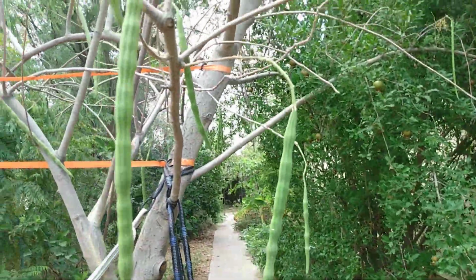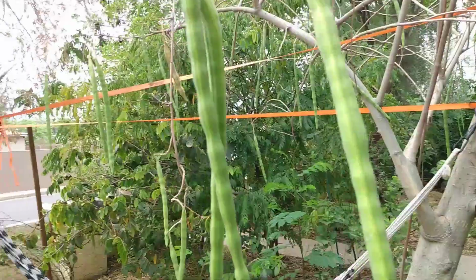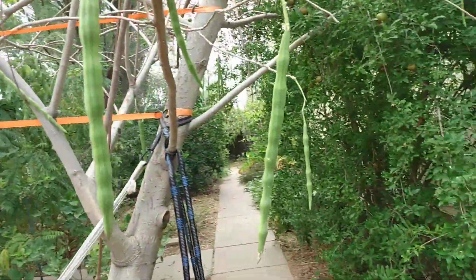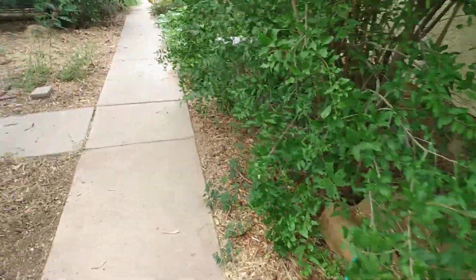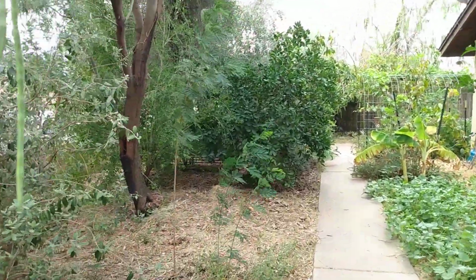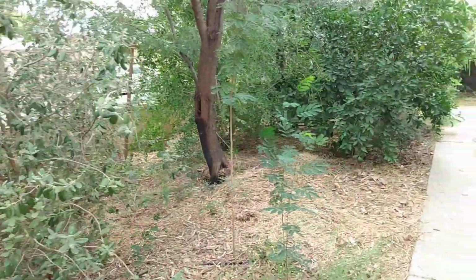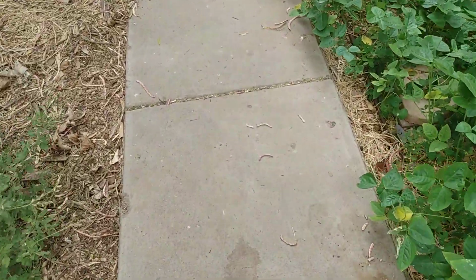Of course, we have moringa pods galore right now. I personally do not like to eat them raw. So I'm going to pass those by. We'll have to cook those to eat them. If you cook them for a minute or two, it gets rid of the bitter flavor. In my opinion, it's bitter.